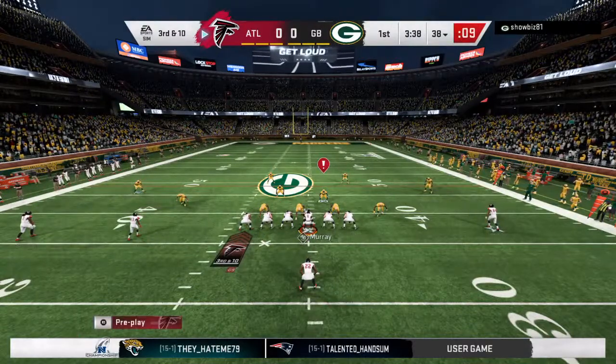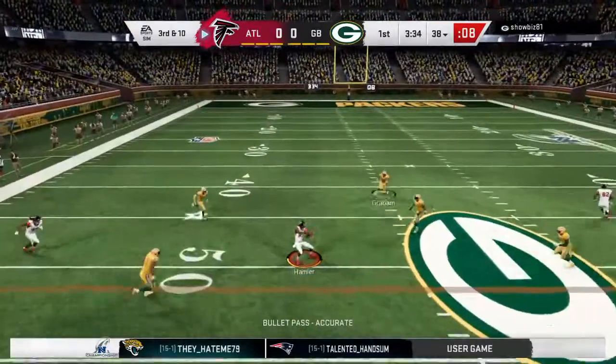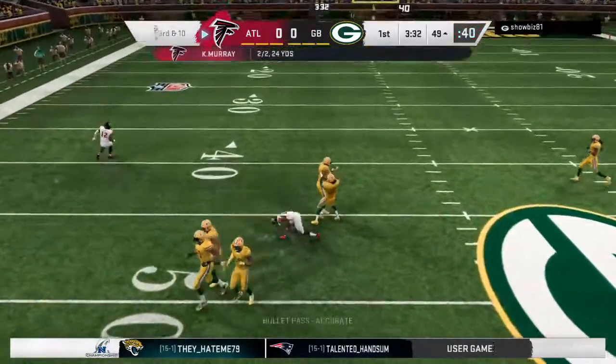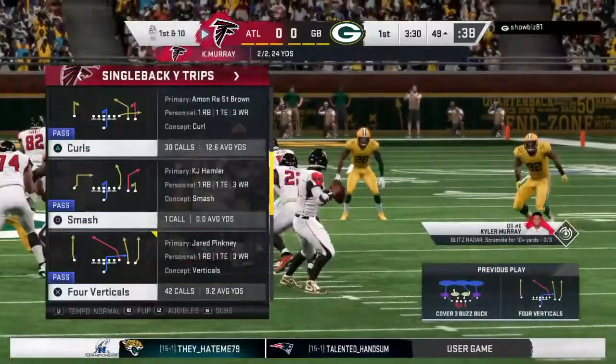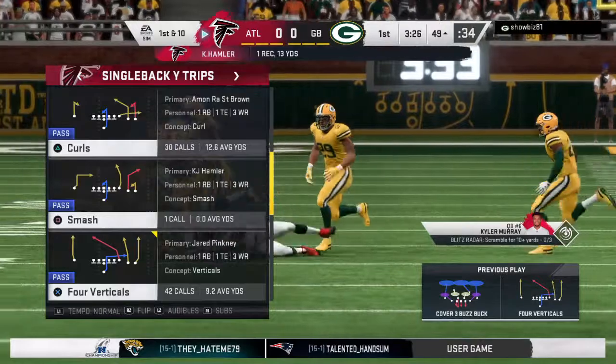Mike 51. Here we go. To throw on 3rd down, Murray. Oh, he's got a man wide open, complete. Here we go. His first catch in this NFC Championship game, and it's a 1st down.